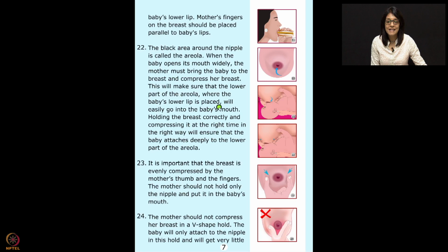Okay, so if mother can understand the skill well, try to teach her the skill during ANC time. You have a breast model, you have a doll, so teach her this during ANC time before she delivers, because then it becomes too difficult. Once the baby is there, 100,000 pieces of advice will come from everybody. So if she knows this, then she will know exactly what to do. Okay, and in any hold this will be helpful.